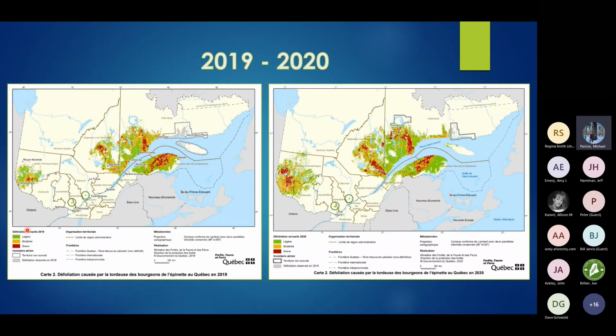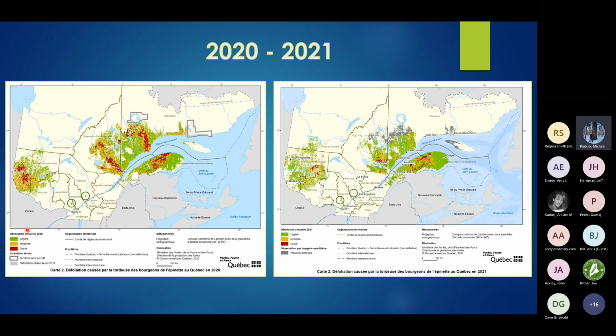So fast forwarding to 2019 to 2020, again, most of the same areas. And again, a lot of that moderate and severe damage, those yellows and reds going on just to the north of us. Things started to change a little bit in 2021. So you can see the change from that really severe damage there on the left in 2020 to 2021, but still definitely plenty of population up there.